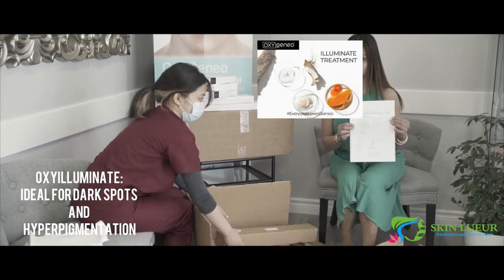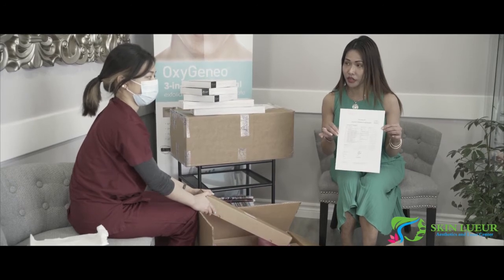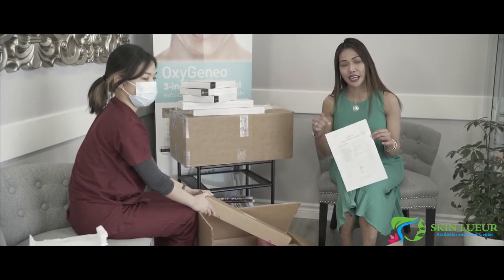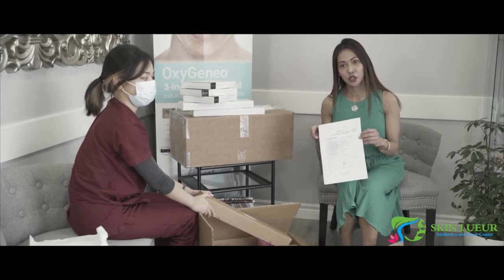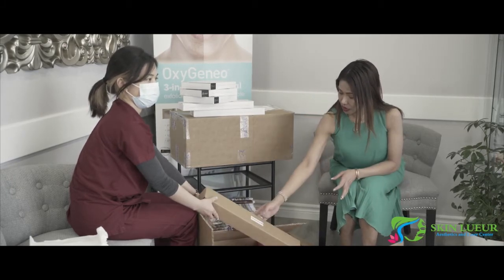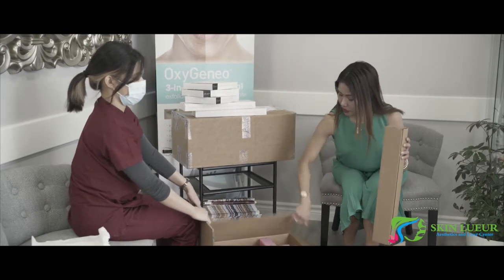So aside from our famous Skin Lueur celebrity facial, this one has a perk already for tripolar, and tripolar is really good for lifting effect. So aside from having the Skin Lueur celebrity facial benefit, now we have the tripolar effect too of the radio frequency. So I think this is the accessory kit, right? So Sabrina, you do not set it up.